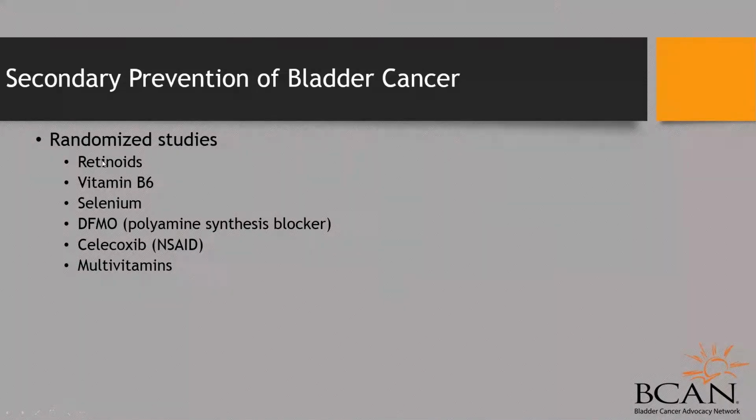Retinoids, again. There was some pretty exciting preclinical data about retinoids and prevention. Unfortunately, in the studies with some synthetic retinoids, there were actually more adverse effects in those receiving them, and thus they are not used. Vitamin B6, a very small study showed an effect, a larger study did not. Again, here are the NSAIDs. Interesting studies looked at mega multivitamins associated with BCG. One small study showed an effect, a larger randomized study showed no effect. So, conflicting data.